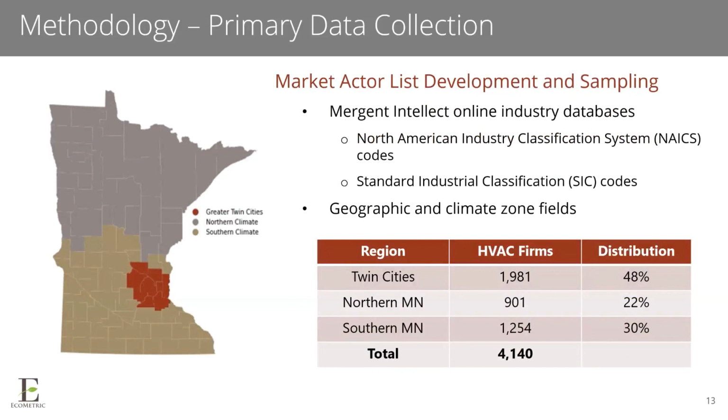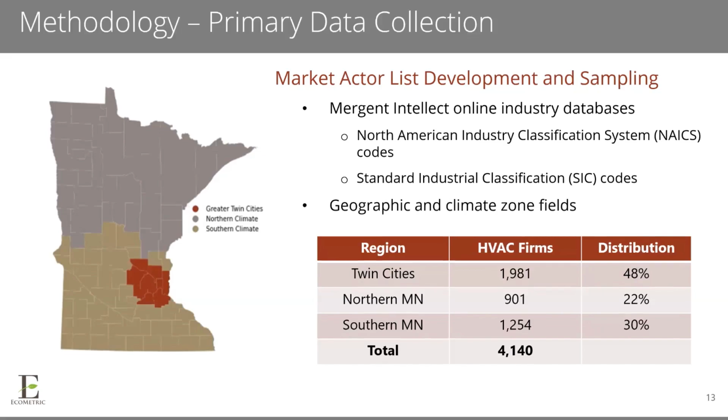To generate the list of market actors to sample from, we leveraged an online industry database from Mergent Intellect to gather lists of HVAC firms in Minnesota using NAICS and SIC codes. We ended up with 4,140 firms, half of which were in the greater Twin Cities area. The remainder were in areas outside of the Twin Cities area in either southern or northern Minnesota.